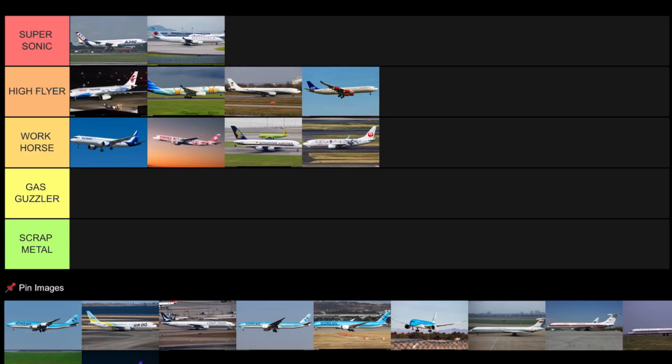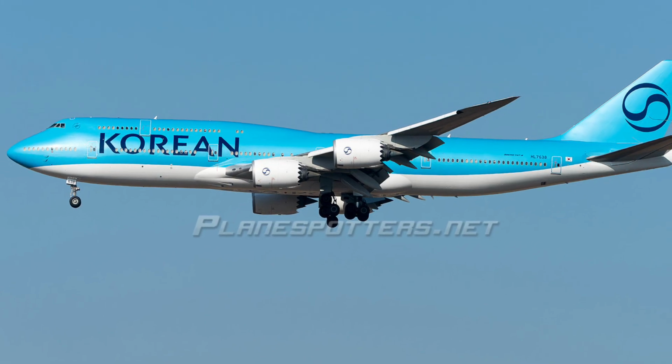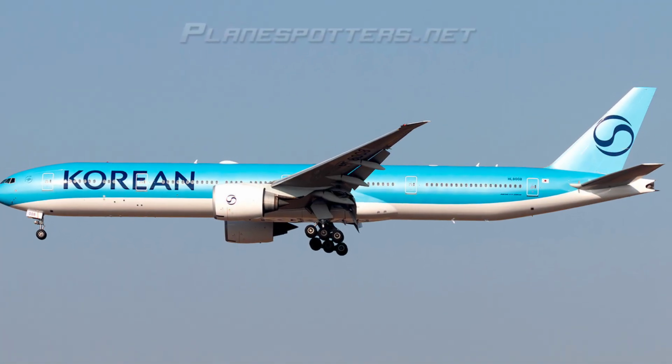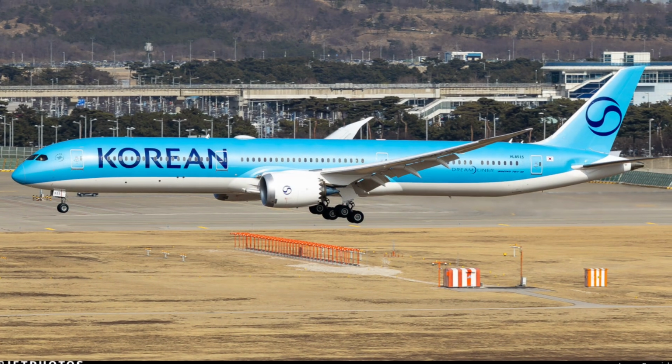That's the only narrow-body Boeing we have this month. And we move now into the inevitable set of Korean Air new colours aircraft. So we've got a 747-8 HL7638, a 777-300ER HL8008, and a 787-10 HL8515.